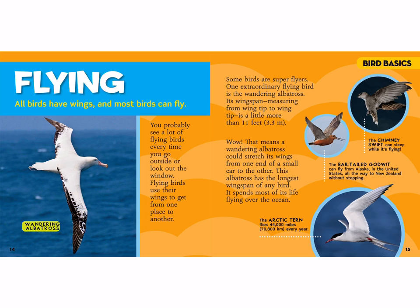So this little bird at the bottom is the Arctic tern, and it flies 44,000 miles every year. Can you picture 44,000 cubes? That's how much it flies every year, that many miles. The bar-tailed godwit can fly from Alaska in the United States all the way to New Zealand without stopping. So if you have a map around, maybe you guys can look at that. All the way from Alaska to New Zealand. The chimney swift can sleep while it's flying. So can you imagine that? You could just be dreaming and sleeping and also flying across the country.